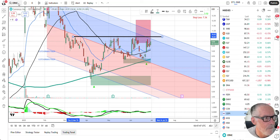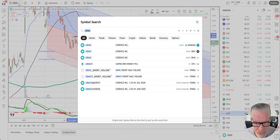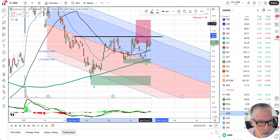So in the absence of that, I would say just on a technical basis, yeah, you can nibble with a stop. Where would you put your stop? I would keep it under the 50-period moving average, like around 880. And then trail it up from there.